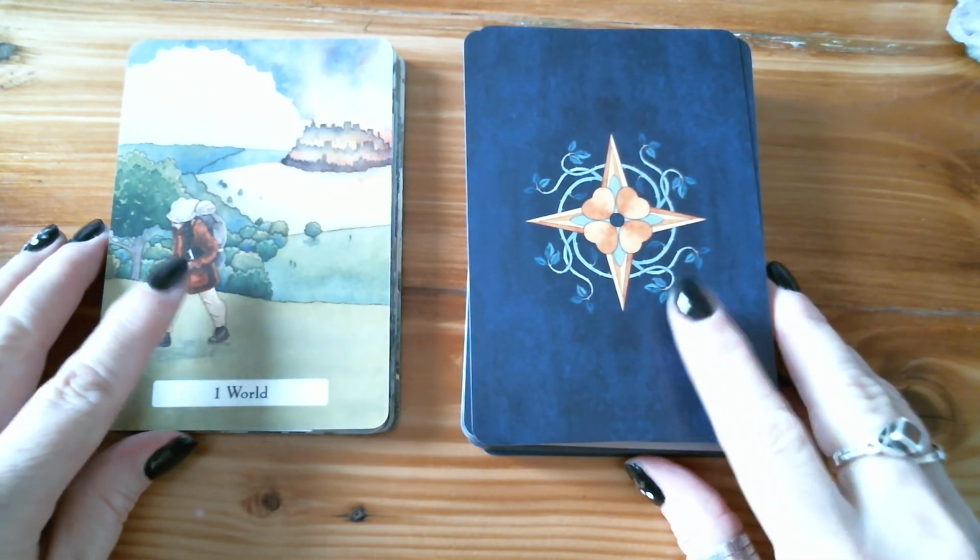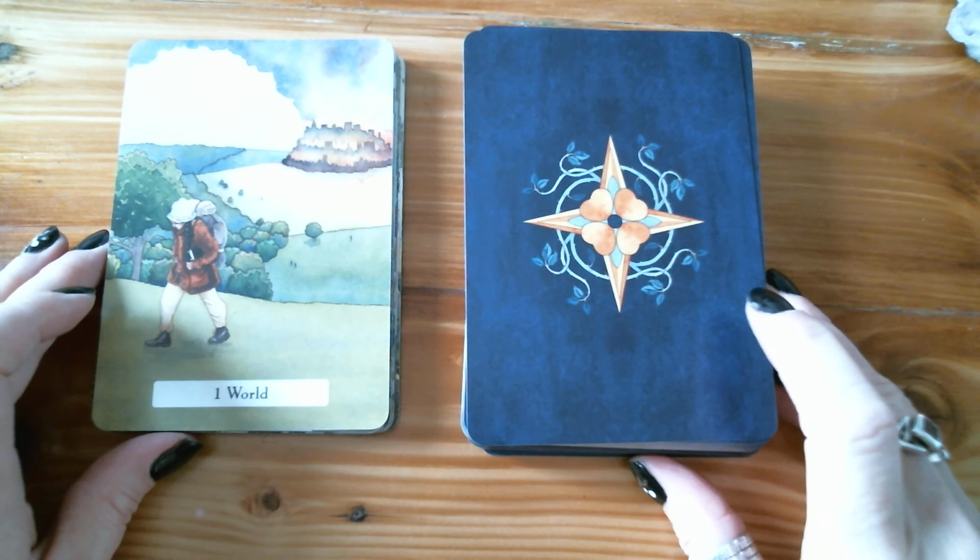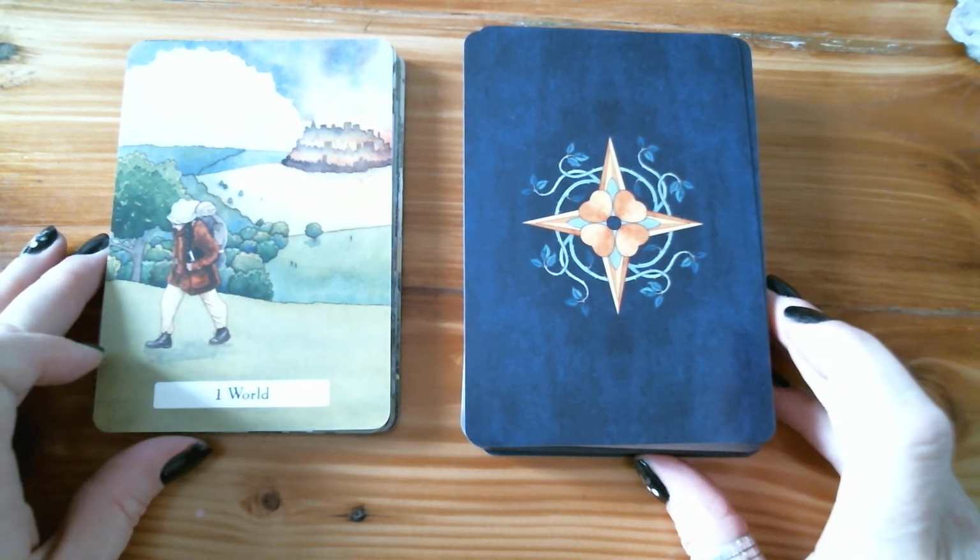And I'm going to be doing my week ahead spread using this deck. So you will see it again tomorrow morning.